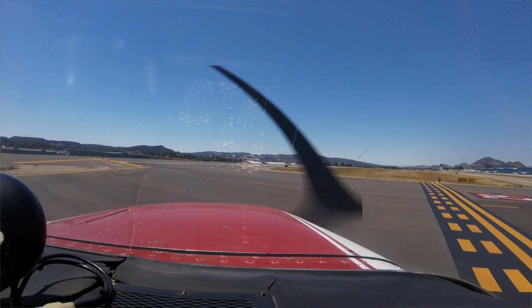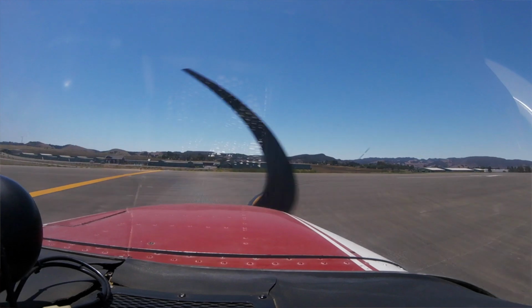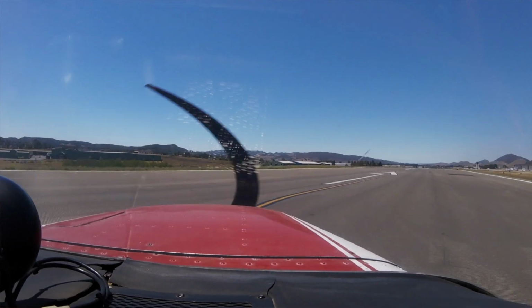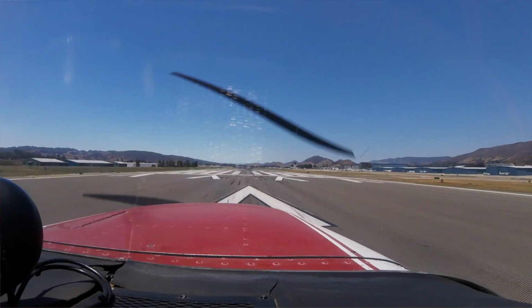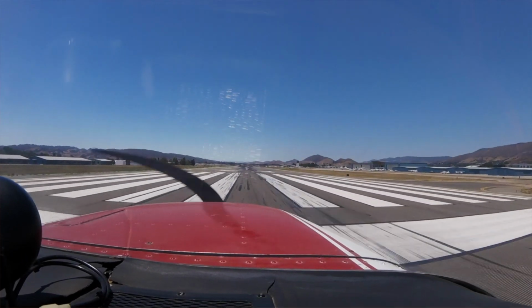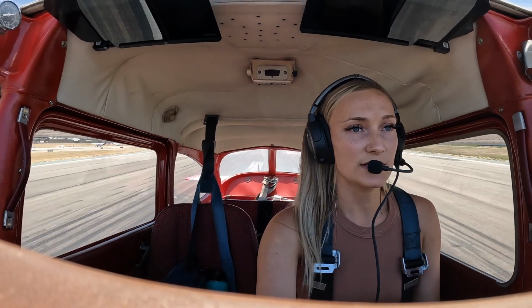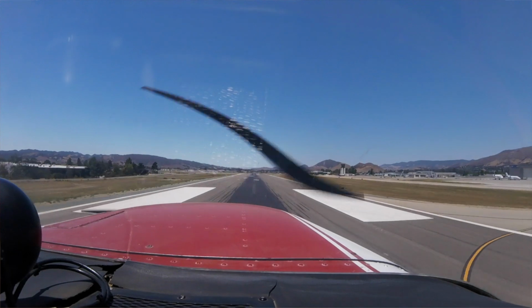Mixture is rich. Final is clear. Do I swing out just to check? Roll out onto the center. Alright, we are on the center line, we are off the brakes, we are pushing the power in. Airspeed's alive. Oil temperature and pressure are green. At 60. Oh, she's flying. What a cute little bird.